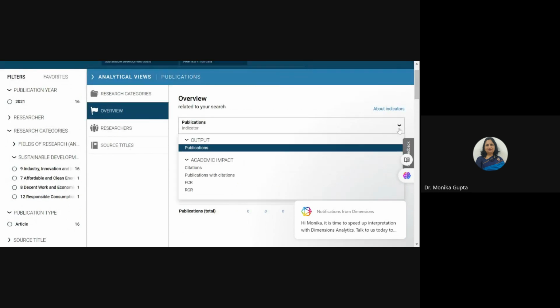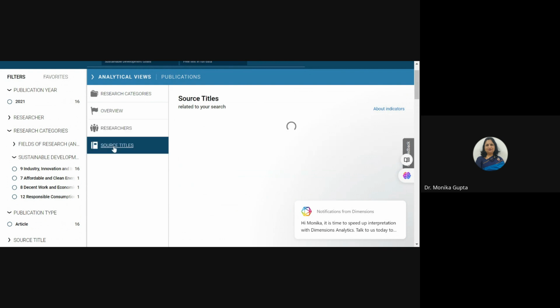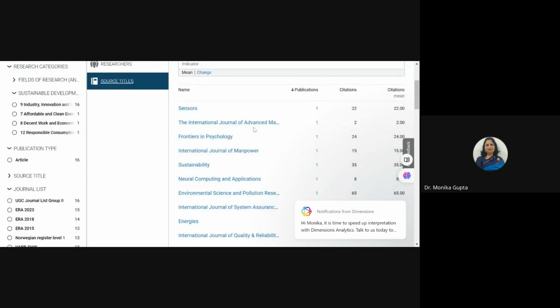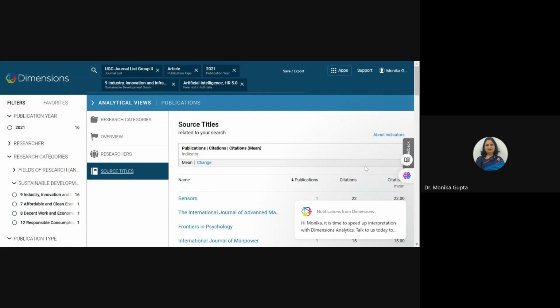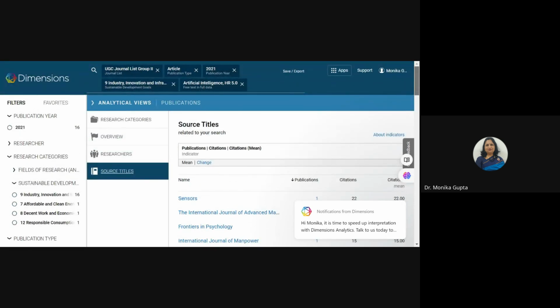And academic impact and other options. And this I have shown. Then source titles. Now see the source titles, citations. This is also required for analysis purpose. Citations are also an important part, right? So you can also use this. You can also download this information.